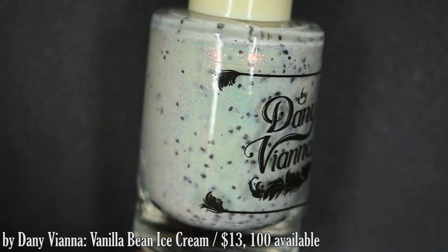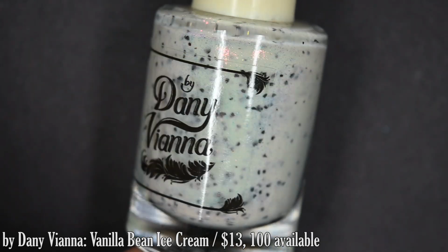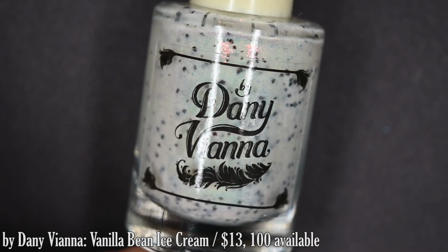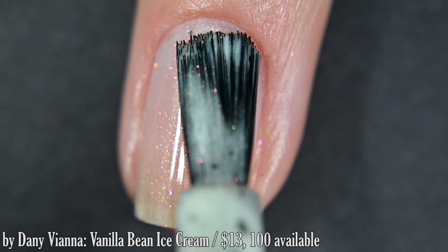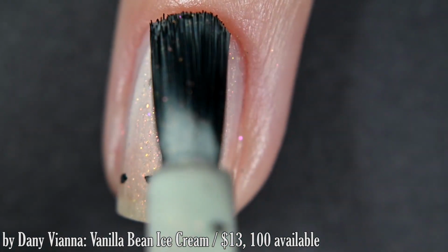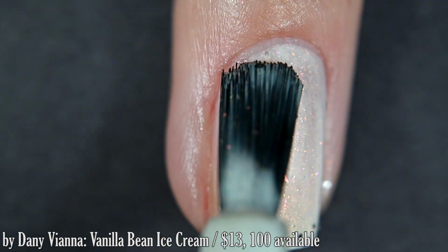Up next, from by Dany Vianna, we have Vanilla Bean Ice Cream. So this one and the next polish, by the way, they can be combined on one order. You can purchase them together or you can purchase them separately. But Vanilla Bean Ice Cream is inspired by pastries, and it's described as a cream-colored crelly base with a copper aurora shimmer and a regular black glitter.